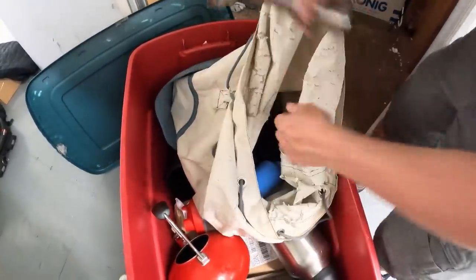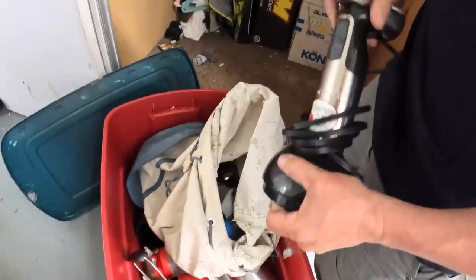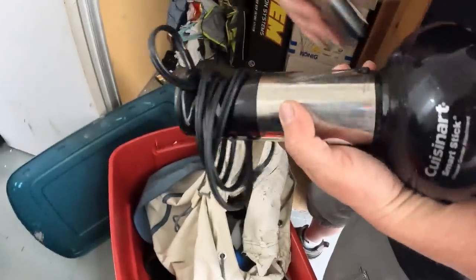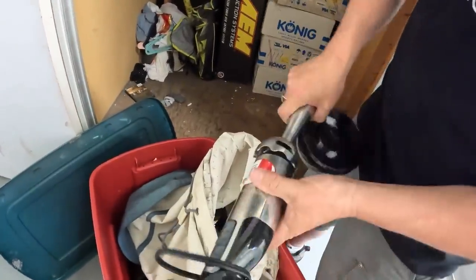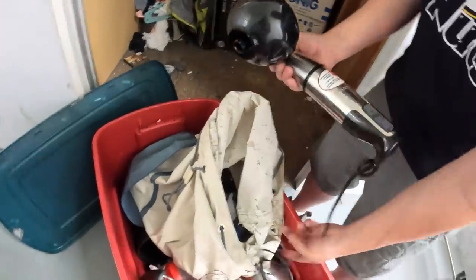Ooh, right here. That is. Someone packed all their kitchen supplies in a duffel bag. It's like a mixer? Yeah. The hand mixer. There we go. Wait. Yeah, right? Yep. Right there. That's a good find, right? Yeah. It's worth a few bucks. I'm gonna put that aside.